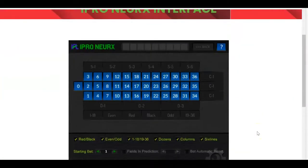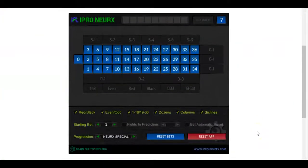Okay, as you will notice, once you access the Nuerx, you're going to see all of these things checked off by default. The Nuerx special is only used when you're using the calculator, because wherever it tells you to play, it's not going to have a bet amount. Those of you who want to be conservative, obviously there are different parameters. Let's make that clear: not using the calculator, you're not going to use Nuerx special. You have some options. Medium, which is a little more aggressive, but pretty good. You'll make your targets.